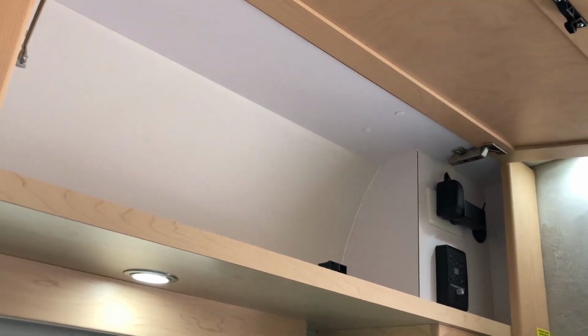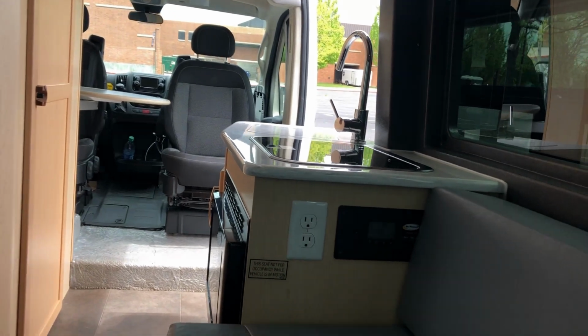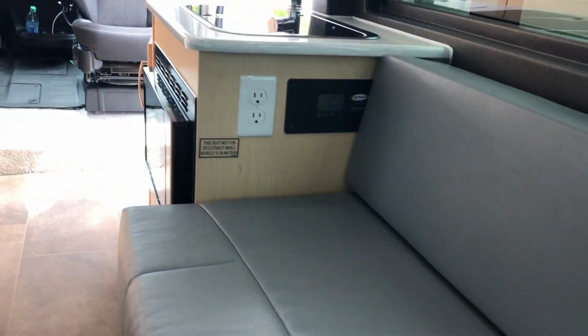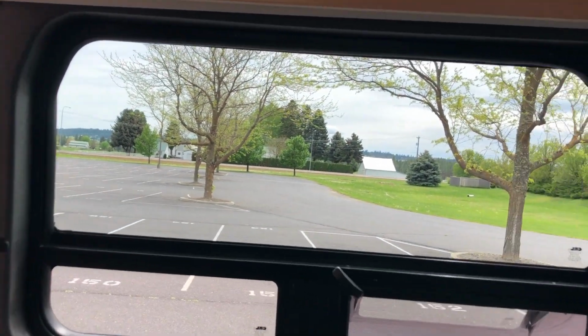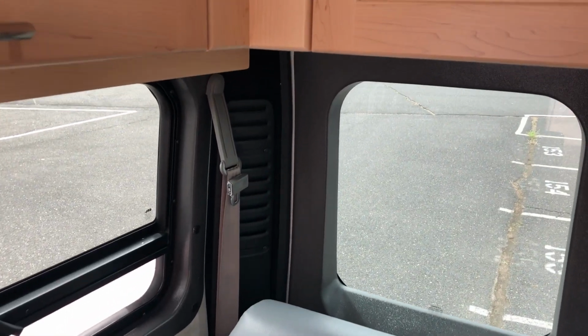You've got a wine guard antenna for a TV. Over here you've got an electrical outlet, and then you've got your solar panel. It does have one solar panel. I'm looking to get maybe 2 more solar panels, which will give me about 280 watts of solar. Now, this van also has, which is important if you're carrying passengers and friends, 2 3-point seat belts.